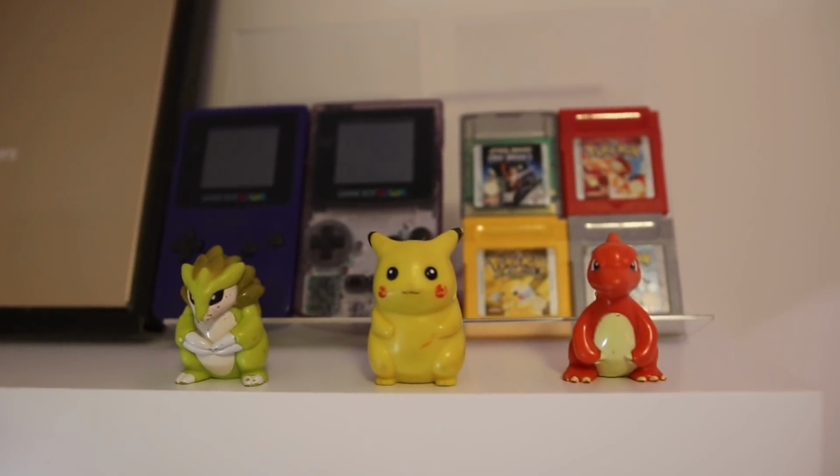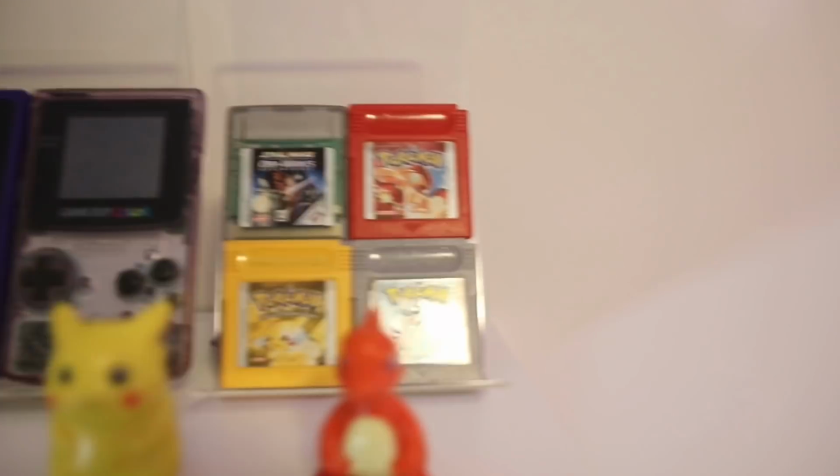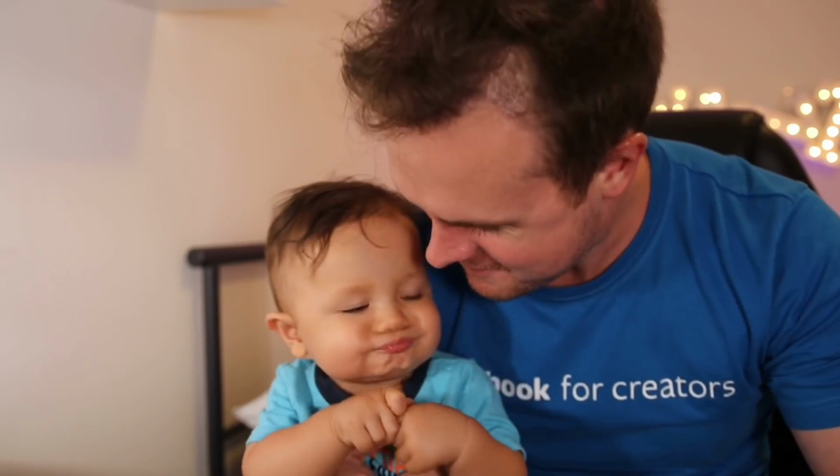Ito po yung Pokemon. Mahilig ako sa Pokemon nung bata pa ako. We have 2 Game Boys that I used to play with, me and my brother. And then mga Game Boy games. Dito naman, we have all the board games na gusto ko. Dungeons and Dragons, yung mga lumang board game, Hero Quest, Space Crusade, and then Gloomhaven. Yes, I like fantasy style board games. So, eto po yung parang man cave ko. Kawawa si Shanta, wala siyang woman cave. Ako may man cave dito mismo sa bedroom namin. Si Nitro, hindi siya natutulog dito. Natutulog siya sa kapit kwarto.